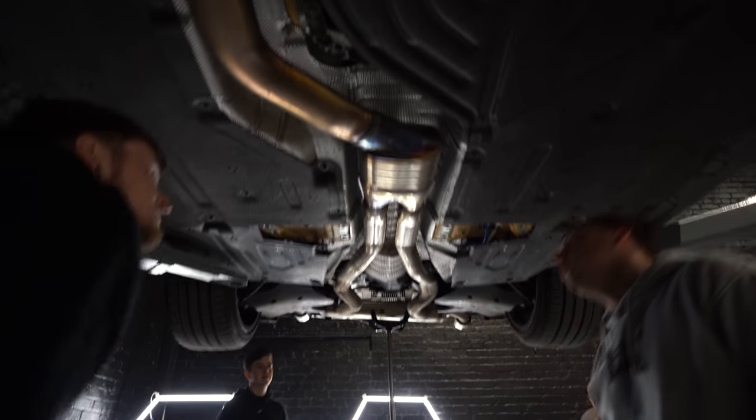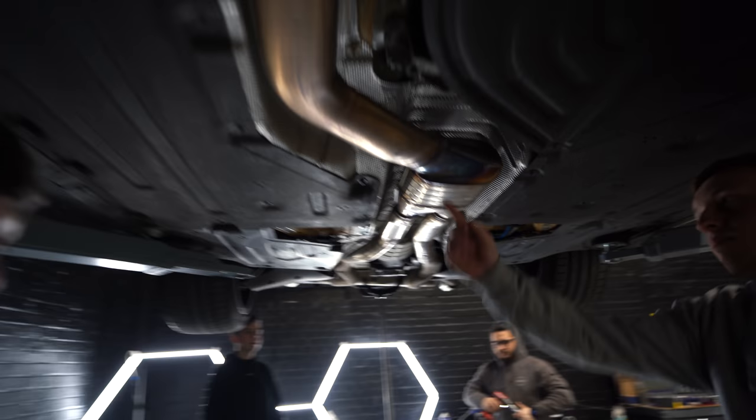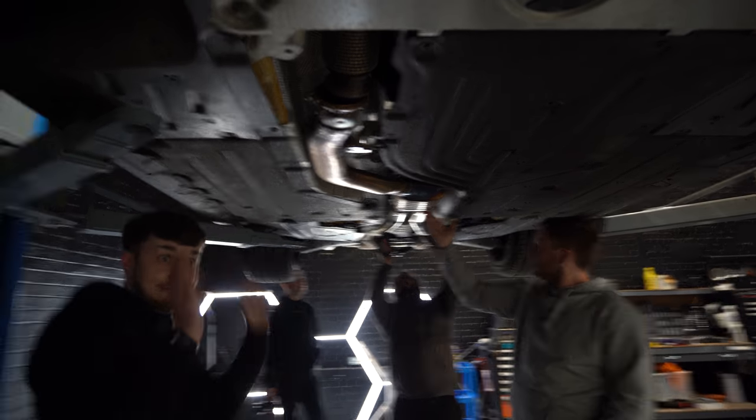I've actually seen it before. Yeah. It's a big boy. But yeah, obviously the pipe work is bigger as well, isn't it, on this? Yeah, the diameter's bigger. I think, and this is only in the center.